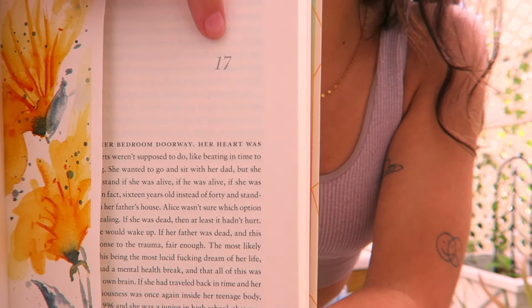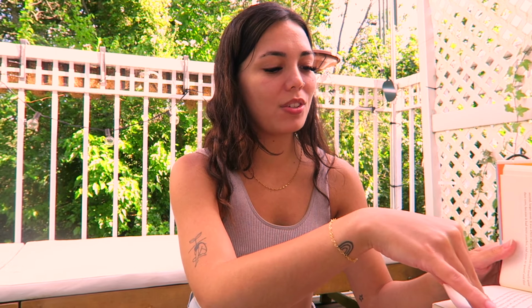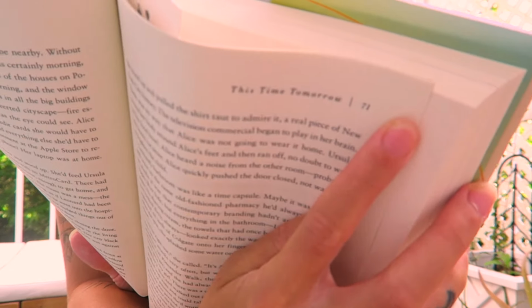Part 2 starts on chapter 17, and I see 17 everywhere my whole life, but I have been seeing 17 everywhere today. And not only is it chapter 17, but the last page that I just read of the last chapter, 71. Just little signs like that that tell me I'm exactly where I'm supposed to be right now. But it is such a perfect June evening. The weather is perfect. It's warm but not thick.